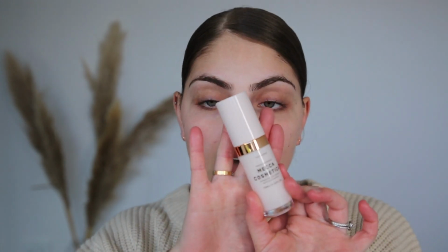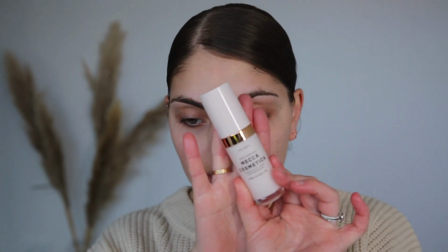Next is eye cream. Eye prep, as I've prefaced so many times before, is super important. You don't want your concealer to move around and crease, so applying an eye cream obviously prevents that. I'm using a new one today. I've never used this before, but I really want to try it out. This is the MECCA Cosmetica Hydrating Eye Cream with niacinamide. I think I pronounced that right, but if not, oh well.